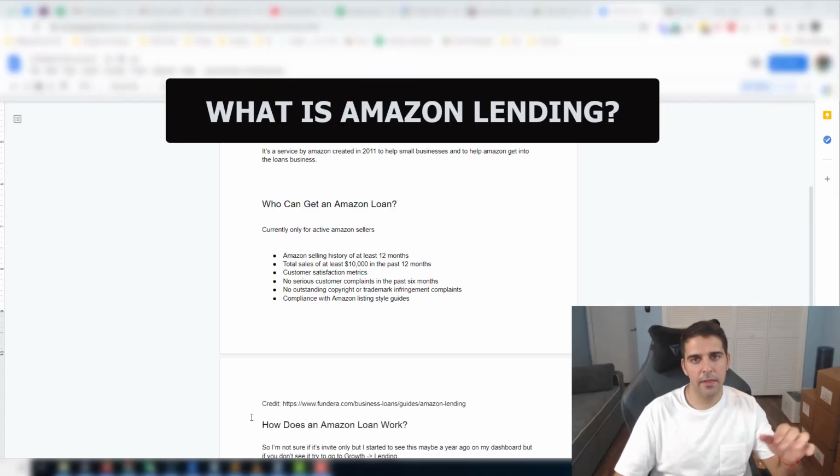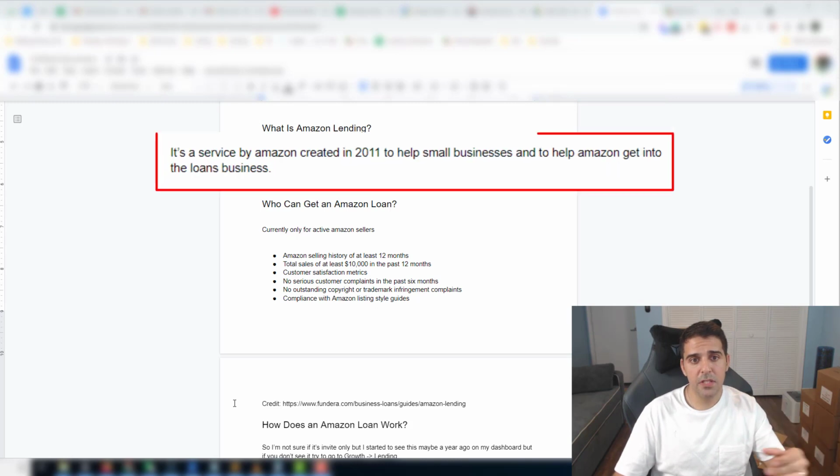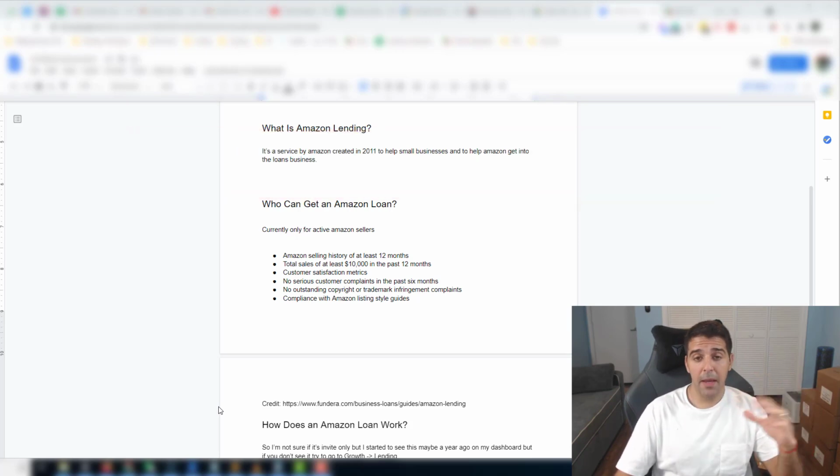What is Amazon Lending? For those that didn't hear about Amazon Lending, it's a service by Amazon created in 2011 to help small businesses and help Amazon get into the loan business. And that's what it is pretty much. It's available to Amazon sellers only. So who can get an Amazon loan?